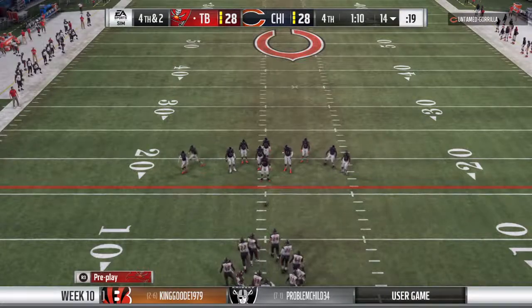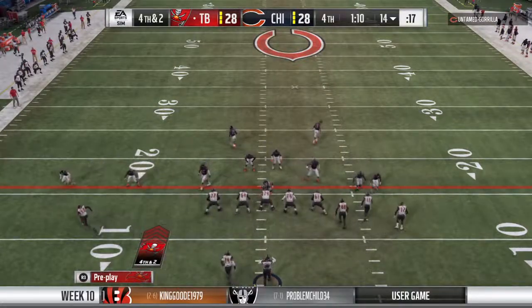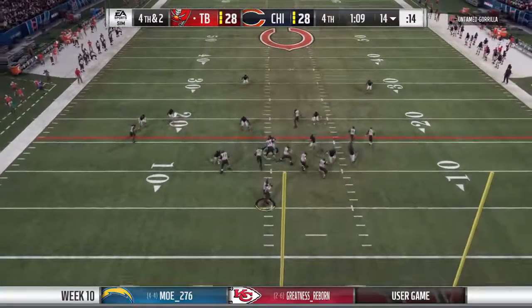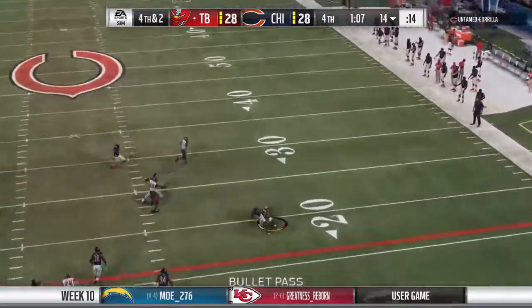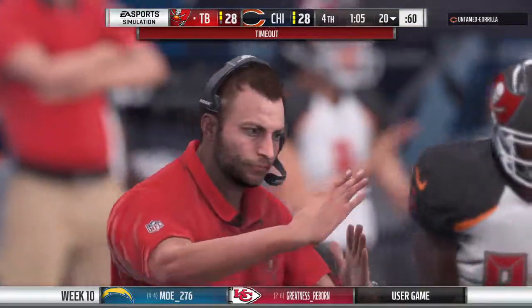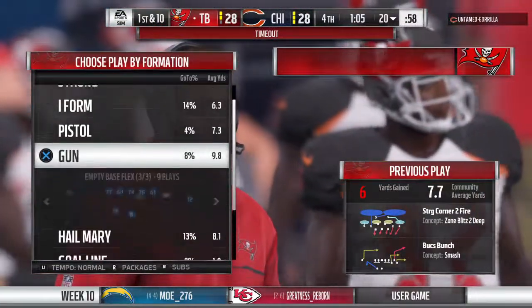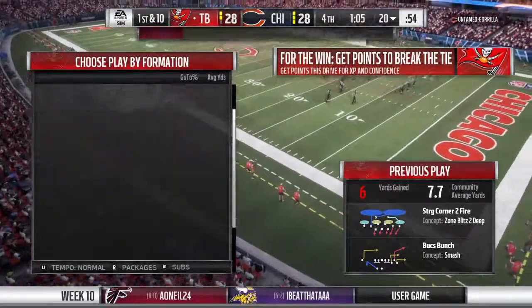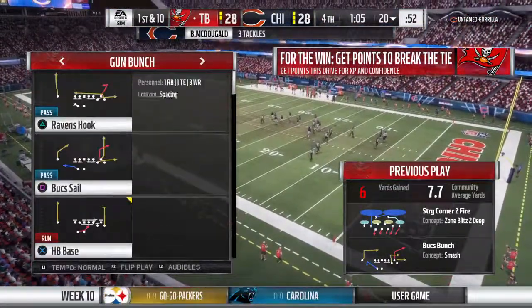Tie game, 4th quarter, and they're going for this thing on 4th down. Mariota. Throw right side, taken in by Godwin. And now before this first down play, we're going to get a timeout here as they get the stoppage with 65 seconds remaining.